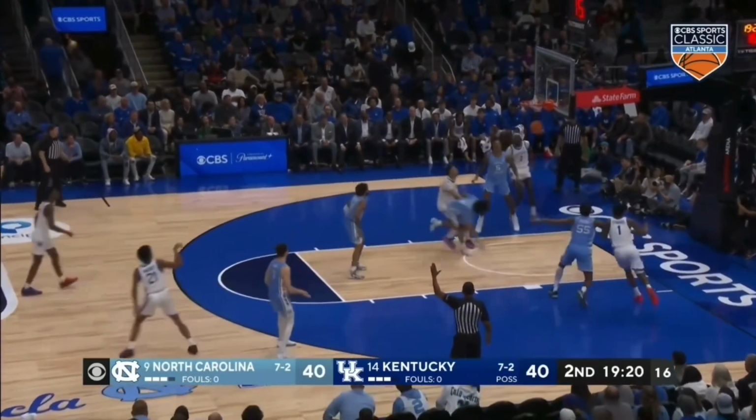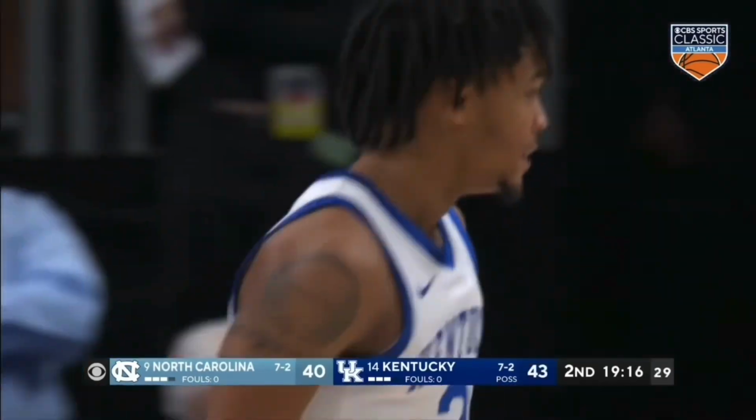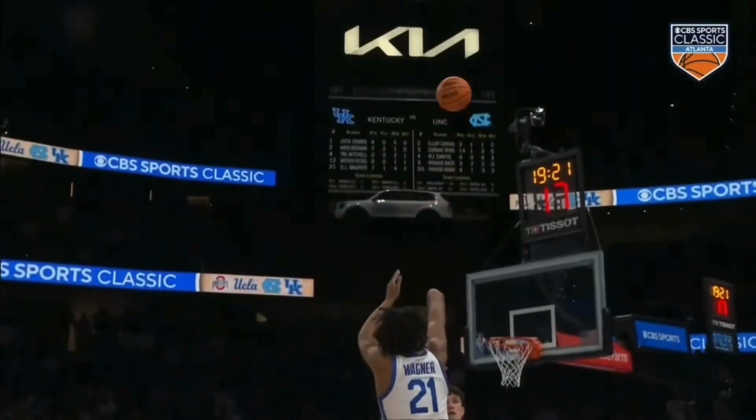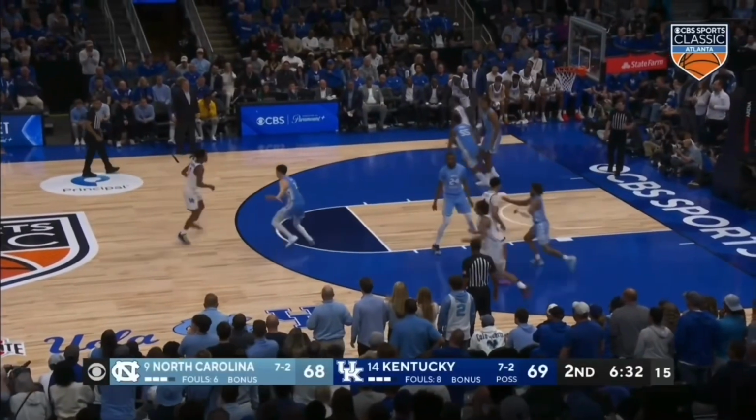Wagner going up for 3. Got it. He's starting to make that shot. That's keeping people busy. And right here, getting the puppies organized out of Camden, New Jersey. Point game with 6.5 to go.